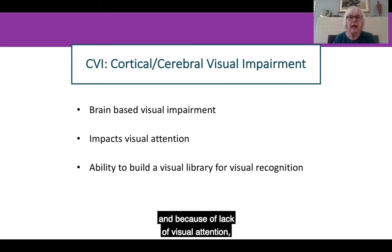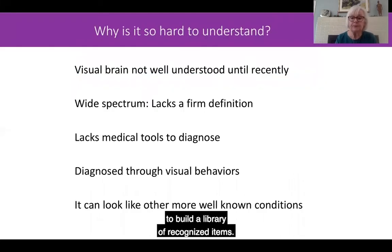And because of lack of visual attention, that reduces the ability for that visual brain to build a library of recognized items. So why is CVI so hard to understand by educators and the medical community? It's that the brain really was not very well understood till more recently, and there's a lot of work to do around that still. There's a wide spectrum of manifestations of CVI because every brain is different. We lack a real definition of that.